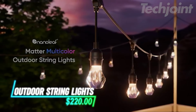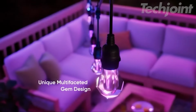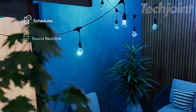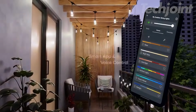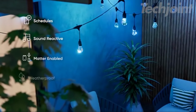Transform your outdoor space with these vibrant multicolor string lights, featuring addressable LED bulbs that create stunning effects. With over 16 million color options and dynamic animations, you can set the perfect mood or energize the party. These weather-resistant lights easily integrate with smart home systems for customizable control, including voice commands. Elevate your gatherings with synchronized lighting that dances to your favorite music.